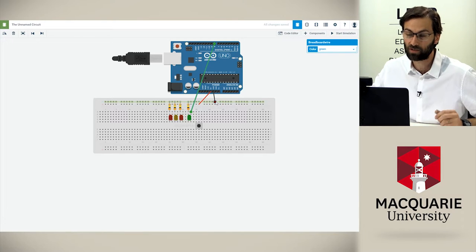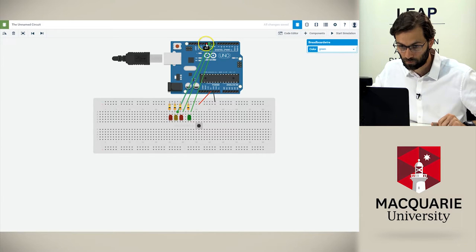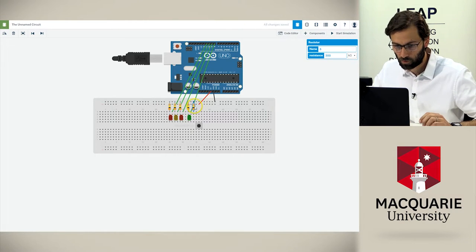When that pin 8 is written low, the light will be off. So we'll just keep doing that. We'll do that for all of these lights. And we're going to need one more resistor for the button. And I'll just put it there.